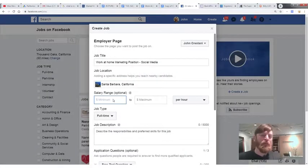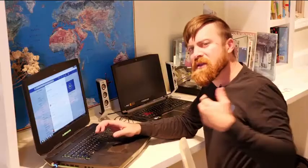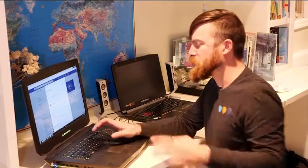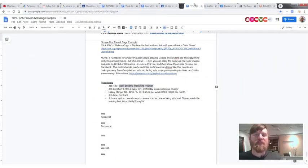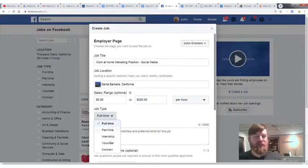Then we're going to do salary range. I like saying generally with affiliate marketing, because that's what we're teaching people in my training program, which you'll be selling, anywhere between $0 to $250 an hour. And again, you can reference all of this within the post, right? I have the information right here. Job type, contract. Then you just select contract.